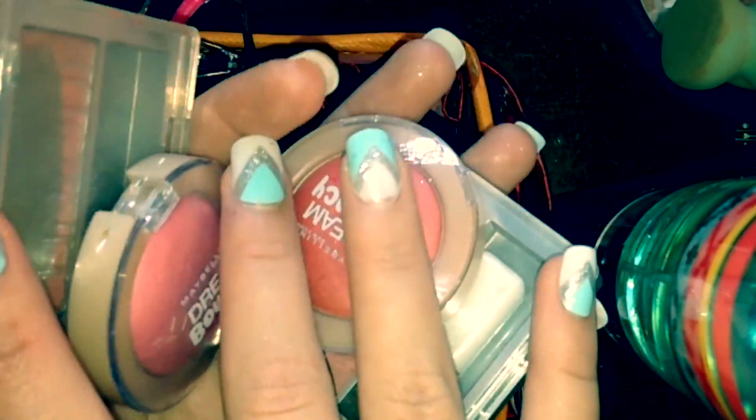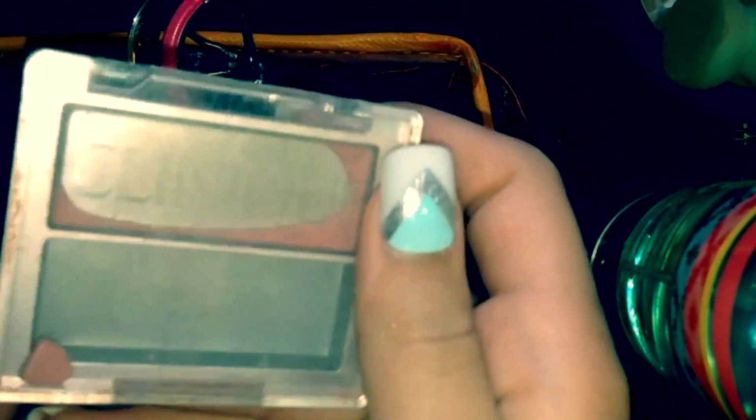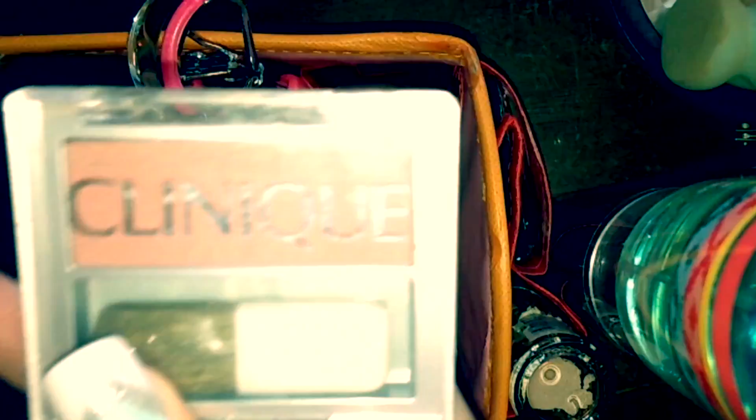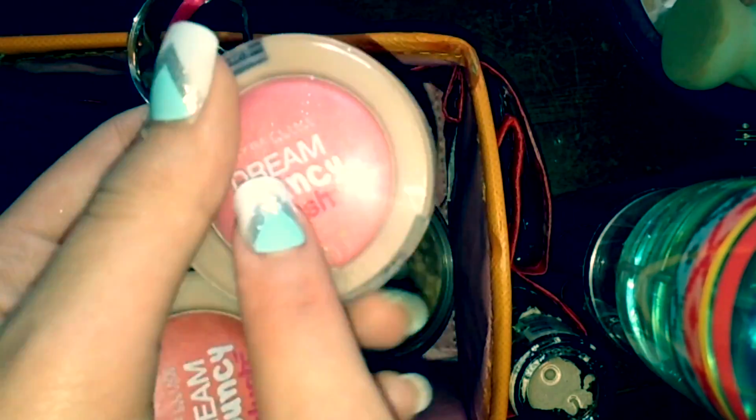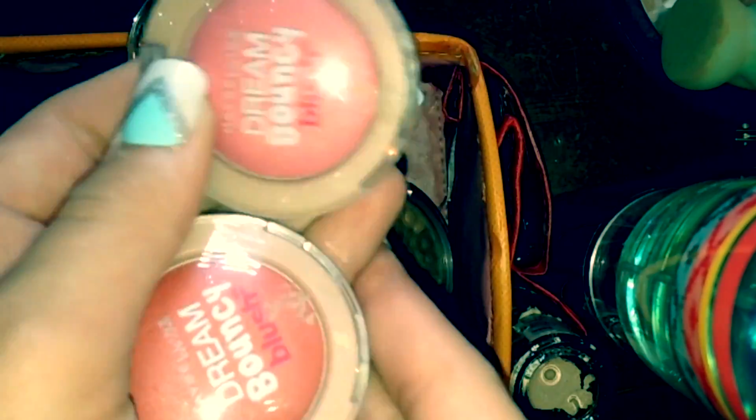I have a few everyday blushes. This one is one that's almost out, but I've been using the last of it. It's my favorite blush ever, and it's Clinique. I have a backup for when that runs out, of course, because you always have to have a backup of your favorite makeup product. And then 2 Maybelline Dream Bouncy blush. I know this one's in peach satin, but I don't know which one this is in. And these are good cream blushes.